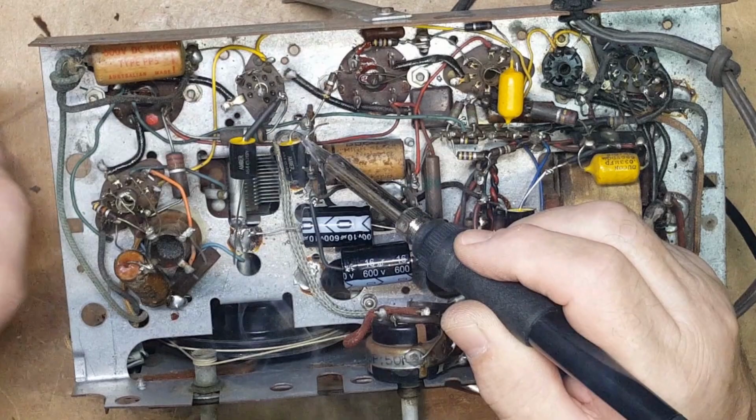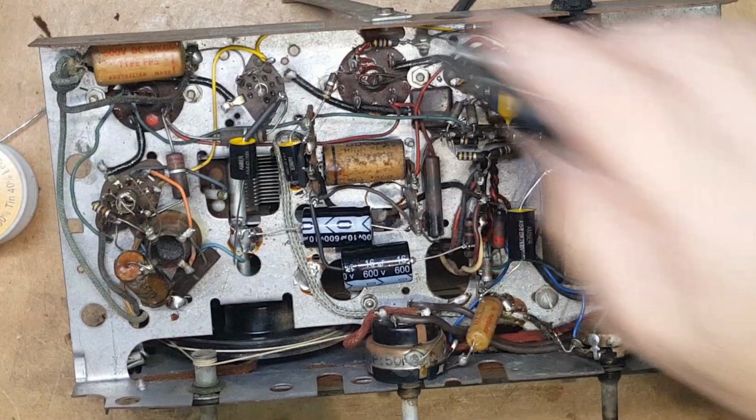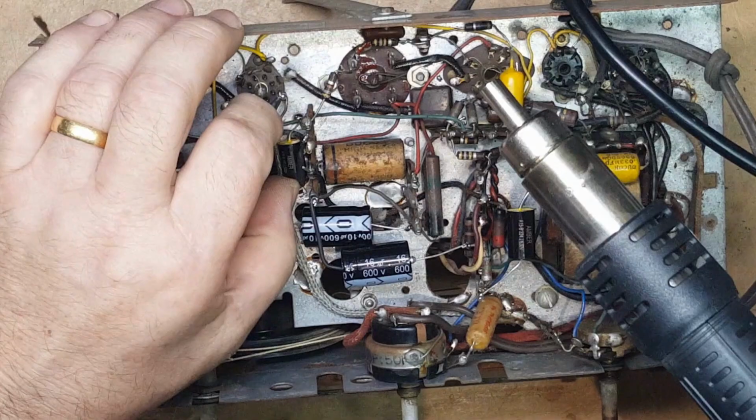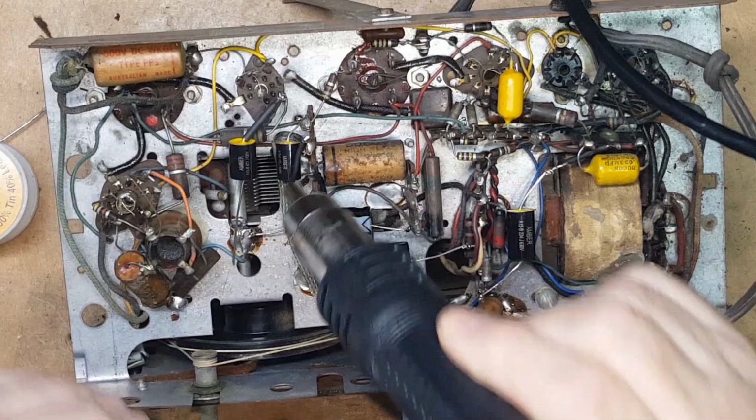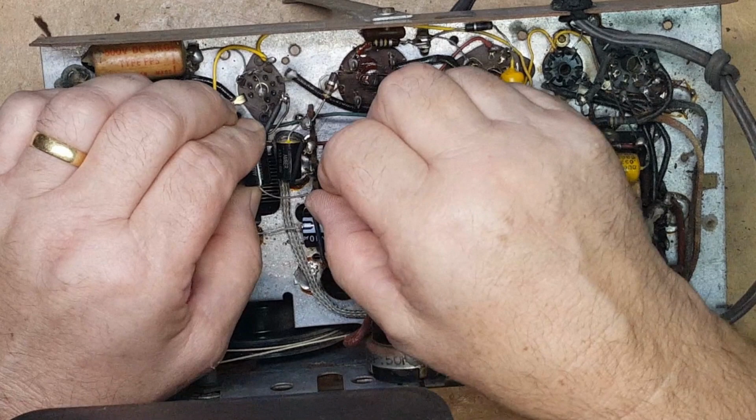Got it. I'll shrink that on, make it look neat. Loving it, there you go. That's good. Okay, so now just go, could have made that a bit shorter, that lead there.